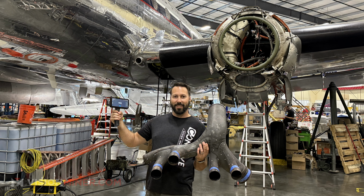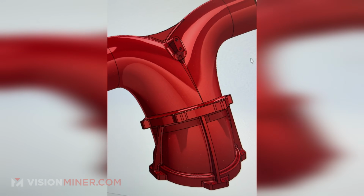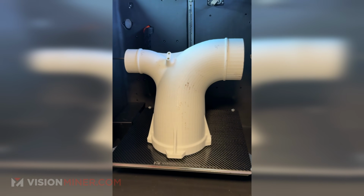But the engine's off the plane right now, so that means the exhaust is off the engine because the engine's doing a service. So they want to jump on the opportunity that all of this is off and accessible. So it's suddenly, literally last week, urgent. Can you do this project in the next week? Are you reverse engineering it so that they can be made again? Yes.